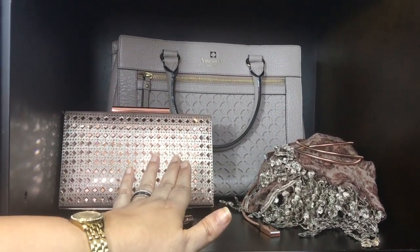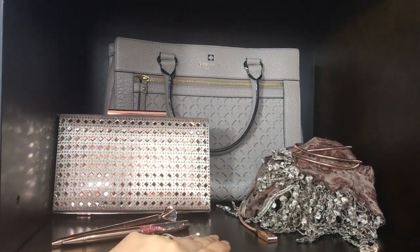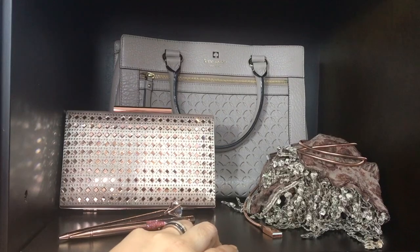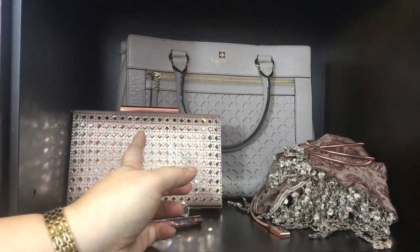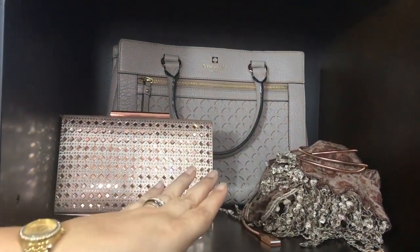I'm still looking for smaller pouches to keep this bag organized, so it's still a work in progress. And once I'm done, I would definitely love to make a video for you guys on how I set up my evening bag. Another item that I like having handy and complementing my bag is a scarf.